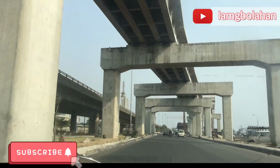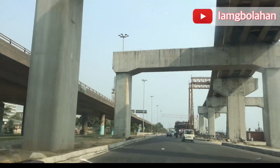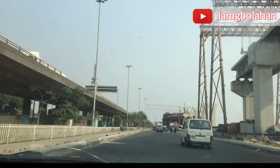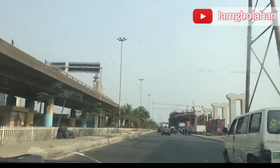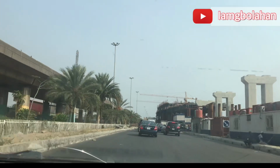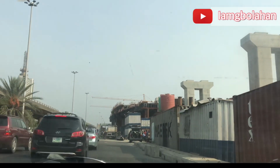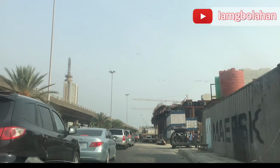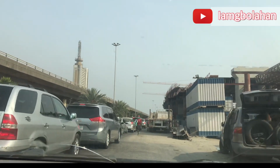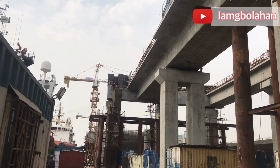When this project is completed, it will help solve a lot of gridlock around this axis, which is from Marina to Mile 2, where the phase 1 of this project will be terminating, and subsequently it will extend to Okokomaiko along the Lagos-Badagry Expressway. And as we all know, as I've shown you in my previous video, the road is also under construction. So guys, sit down and relax as I take you on the construction site of this project to see the level of work that has been done as at January 2022.